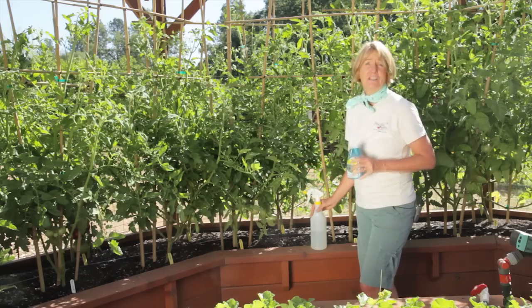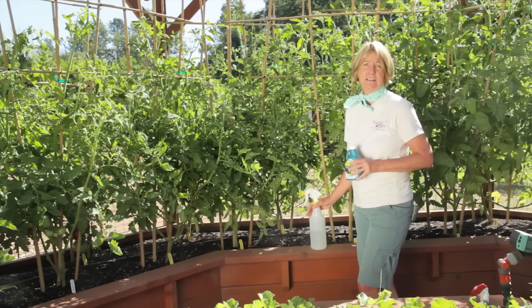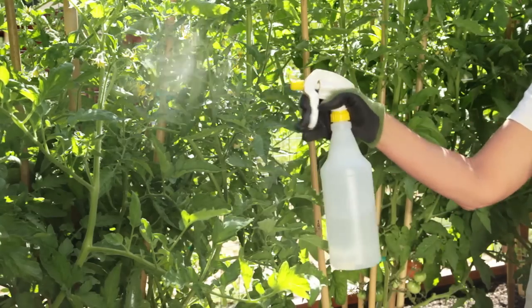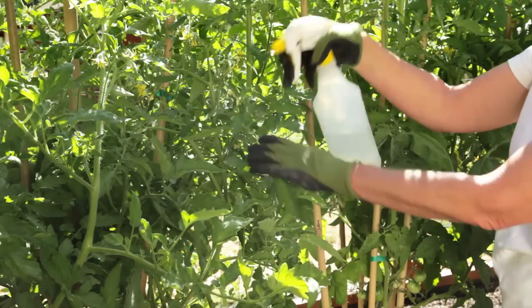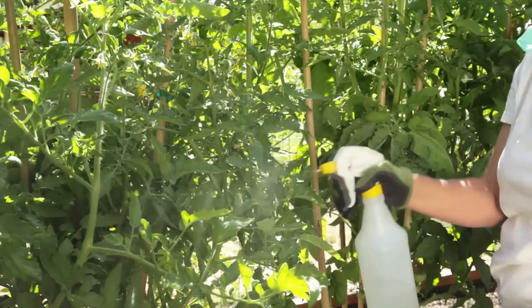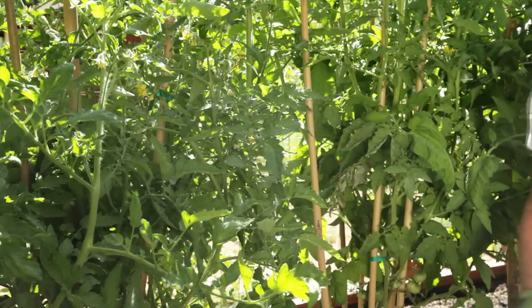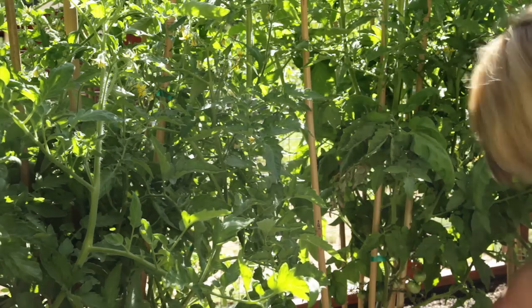If you see damage and you know it's from a hornworm, but you can't find the hornworm, consider spraying a product with Bacillus thuringiensis, labeled to kill caterpillars. Bacillus thuringiensis, or BT, is a naturally occurring bacteria that attacks caterpillars but leaves other insects, such as beneficials, alone. A product like this safer caterpillar killer is an example of a BT product.